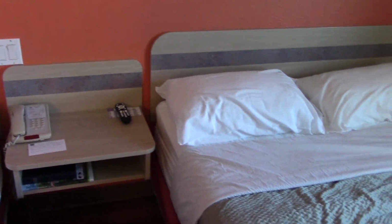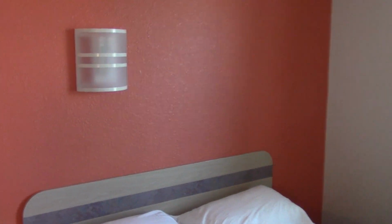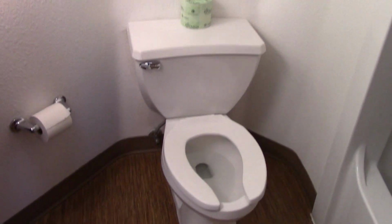And once you're in the room, there's aspects of it that look like a Motel 6, some of the decor choices, but some of it, like the bathroom in particular, actually looks more like a boutique hotel, this particular location. So this is the best Motel 6 I've stayed at. The staff are absolutely friendly and lovely and nice.